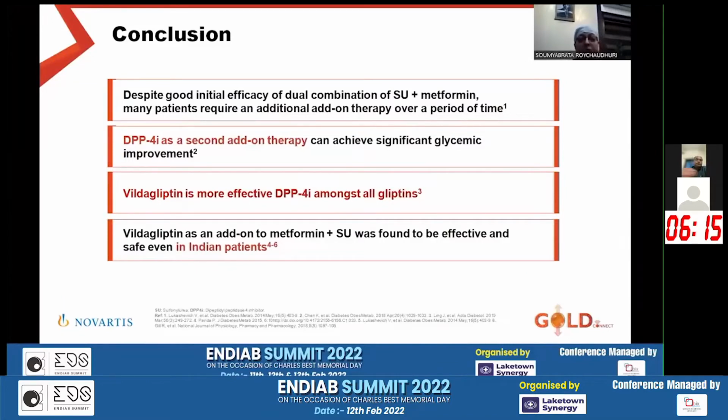But Vildagliptin, despite being put on as a second add-on to metformin, the first add-on being sulfonylurea, had produced nearly about 1% of HbA1c reduction. It is a more effective DPP-4 inhibitor amongst all gliptins when used in twice daily dose. That is how some of the studies put it. And Vildagliptin as an add-on to metformin and sulfonylurea was found to be effective and safe even in Indian patients. That is very reassuring that in the genotypes and the phenotypes that we treat, it has been effective as an add-on to the most widely used combination therapy, that's sulfonylurea and metformin.